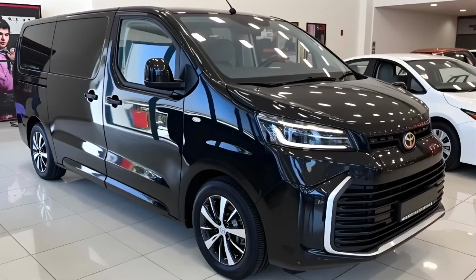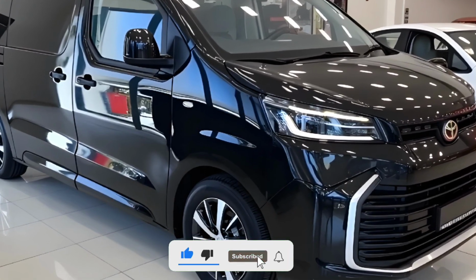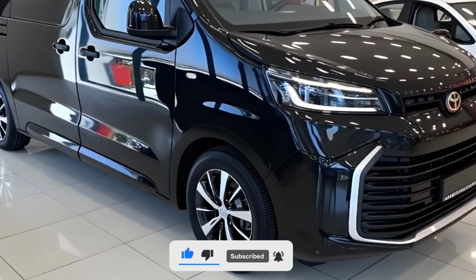Welcome back. The 2025 Toyota Proace Verso isn't flashy, but it doesn't need to be. It's built with purpose, and it shows from the moment you lay eyes on it.